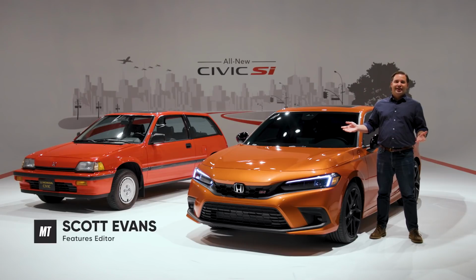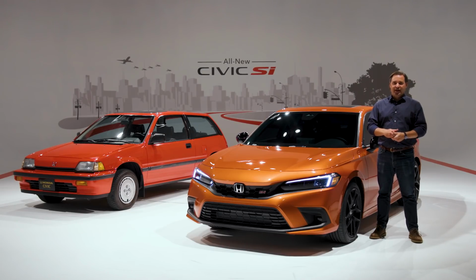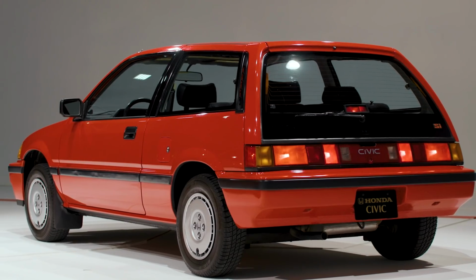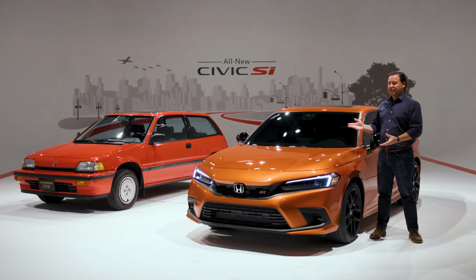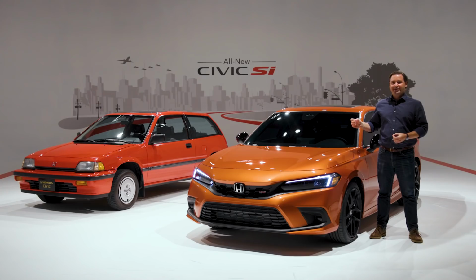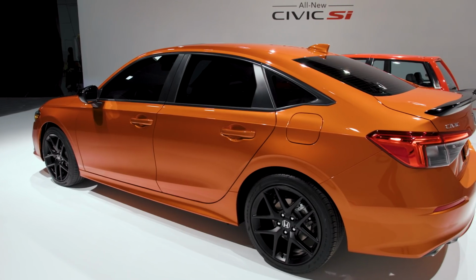Now, way back in 1986, Honda decided to make a sporty version of their super popular Civic, and this is what we got. The Civic Si hatchback. It had 91 horsepower and weighed about as much as a golf cart. And while things have certainly changed in the last 35 years, the new one follows the same formula. This car still weighs less than 3,000 pounds, it gets more power, better handling, and for not a lot more money.